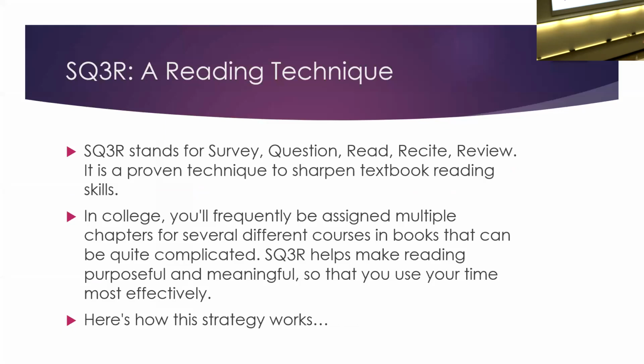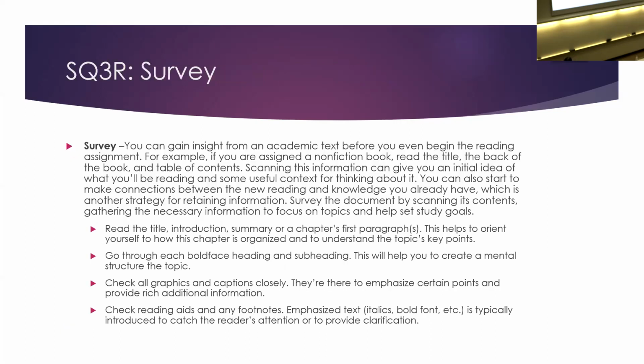So, like I mentioned previously, SQ3R stands for survey, question, read, recite, and review. It's a proven technique that helps you sharpen your reading skills. As you have learned very quickly this semester, you're assigned multiple readings, lots of content to get through. So this is a way to help your reading be more meaningful so you can use your time more effectively. And then I'm going to talk about how the strategy works.